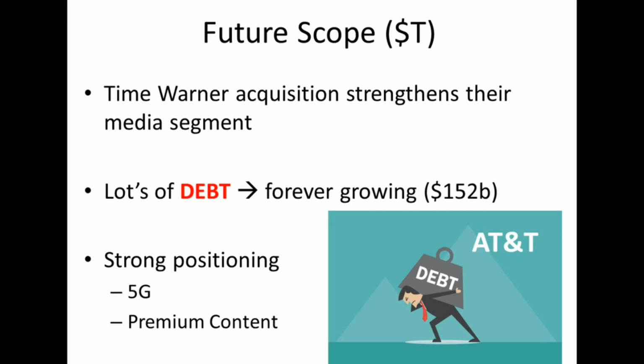And finally, similarly to their Time Warner positioning, I feel like they have very strong positioning in terms of their 5G and also, related to Time Warner, their premium content. So 5G, as we know, AT&T is a very large provider for telecom services, and as more 5G cities are starting to pop up, I feel like because of their global outreach and domestic outreach, AT&T has a very strong positioning in order to take advantage of 5G, especially amongst the other competitors such as Verizon, Sprint, and T-Mobile.